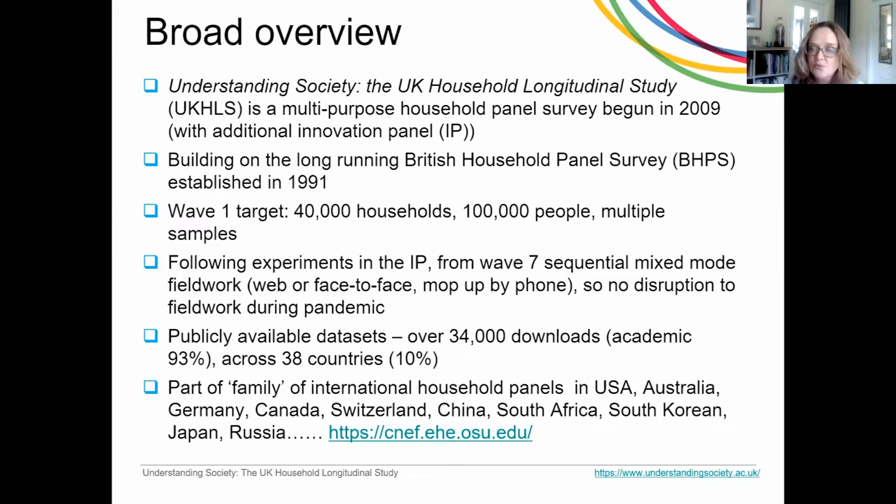Again, based on research with our Innovation Panel, we decided to go down this route. From the 7th wave of the study, people are invited to take part either web or face-to-face, and if they don't accept that after a few weeks, then they're offered the other, and then if they don't do either of those, we try to contact them by telephone. This is a good way of capturing lots of people who want to do things in different ways, but it also fortuitously meant that during the pandemic we had no disruption in our fieldwork. We kept going because we just dropped face-to-face and continued with web or telephone.